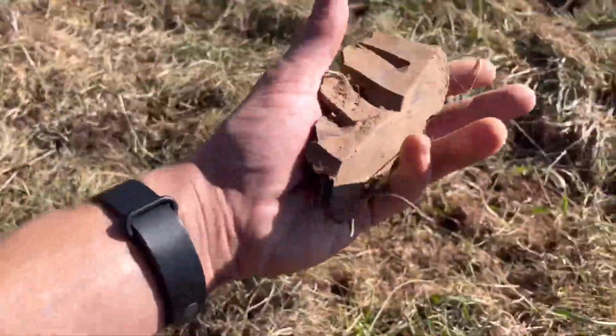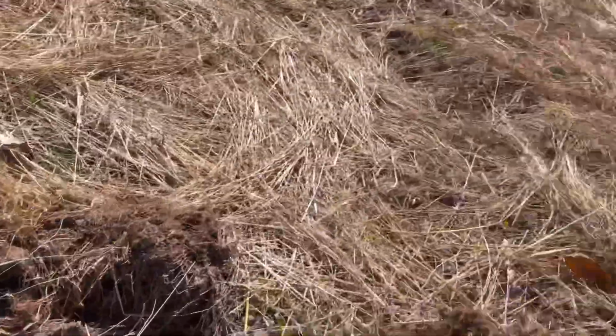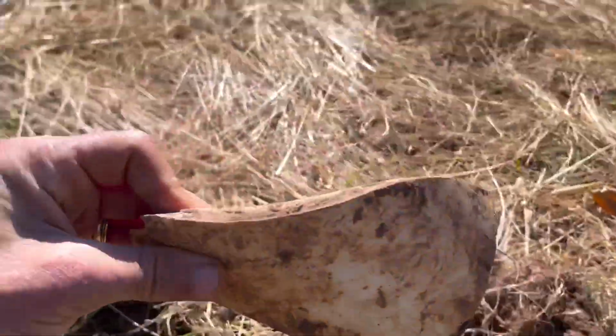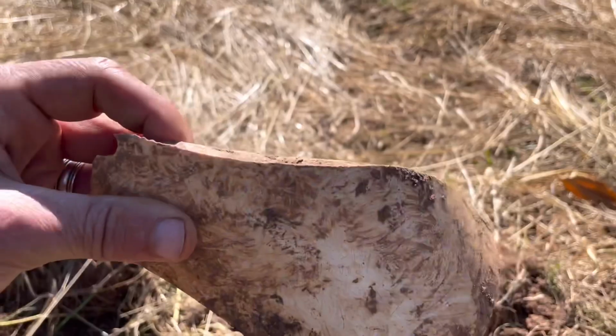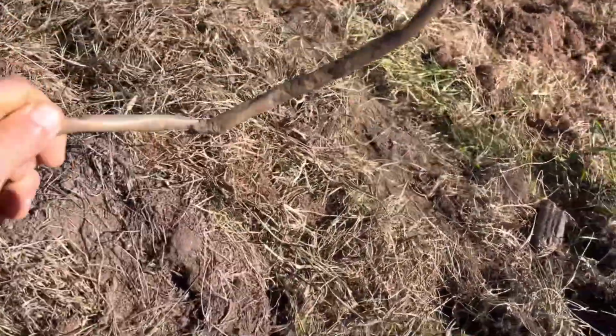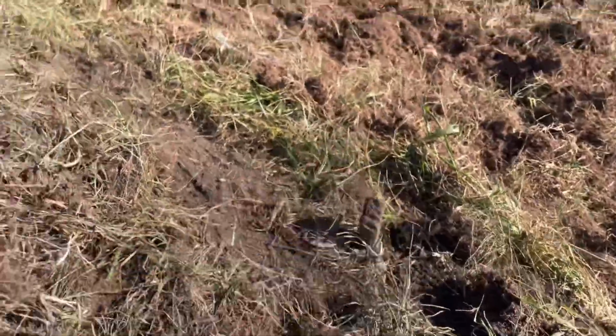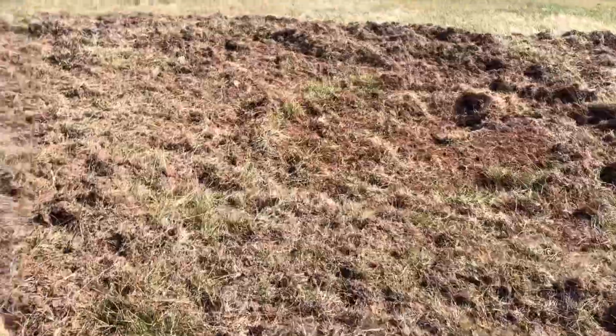Here's what looks to be an old piece of tire. Here's another piece of tire. Here's a big curved piece of PVC, I assume. Here's some cloth. Here's some, I don't know, wiring of some kind. This looks to be just wood, so that seems harmless to me. And then here's where they were 4 days ago.